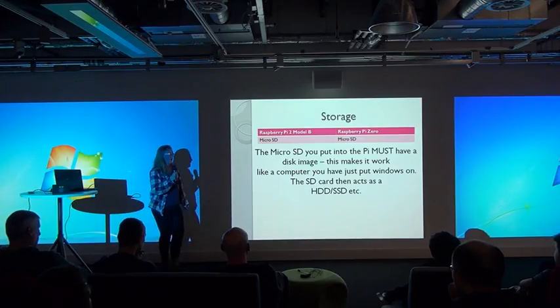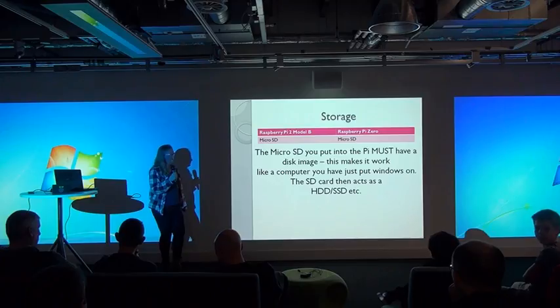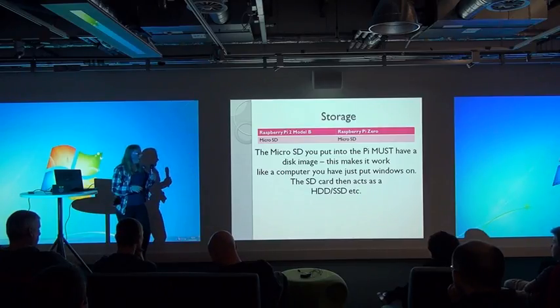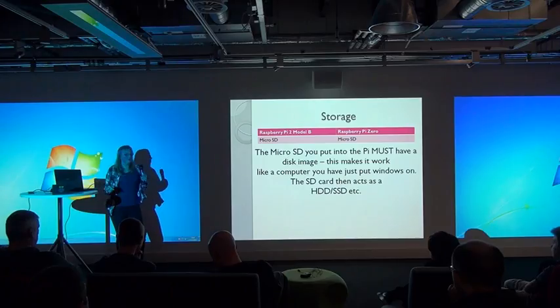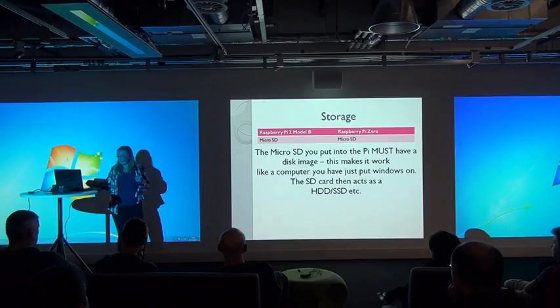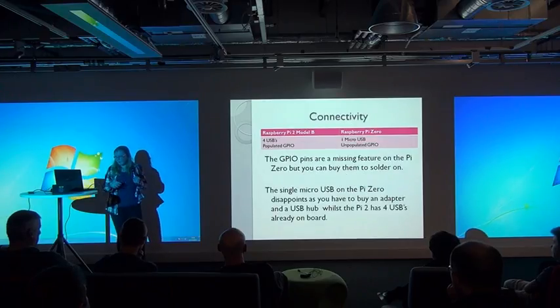And for both, the storage is micro SD. As I was saying, you'd have to put the new version of Raspbian on the Raspberry Pi Zero, but you can pick and choose on the Model 2, the Pi 2, sorry. And I use Win32 Disk Imager. I have a video on my YouTube channel to do the SD card stuff.